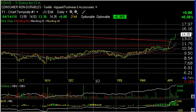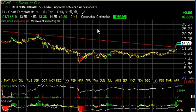K-Swiss, following in the steps of Skechers, has been accelerating after the breakout that occurred last week. We pointed that out this weekend. You can see the stock's been motoring ahead, up another 86 cents or 6.38% today. And it appears that although it's short-term overbought, it could use a pullback retest. There's also the possibility this could extend. Short-term trading target around 16, secondary target up around the 19, 20 zone.